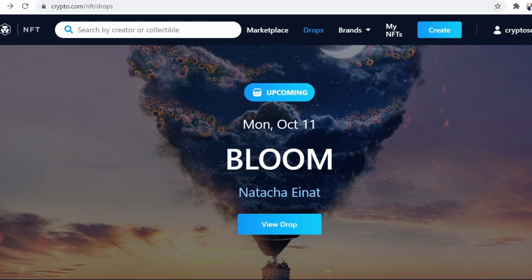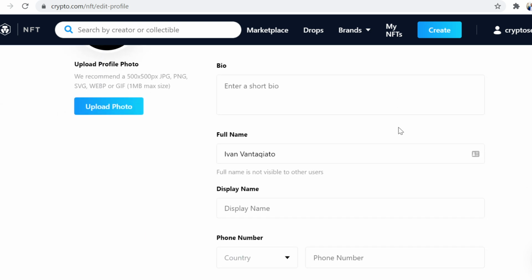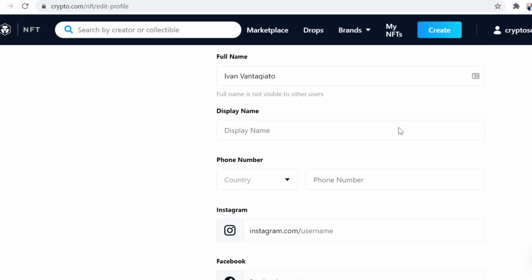But Crypto.com have their own NFT platform. So what happens is you jump on Crypto.com NFT, and when you go to the NFT section, you do have to create your own account. You create your account, and you click on edit profile once you've put in your email address and your password. As always, please make sure that you remember your passwords. Then you can connect all your other bits and pieces to it as well. There are quite a few things that you can add to it.